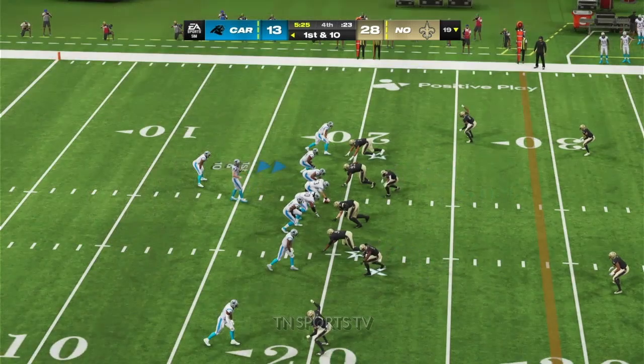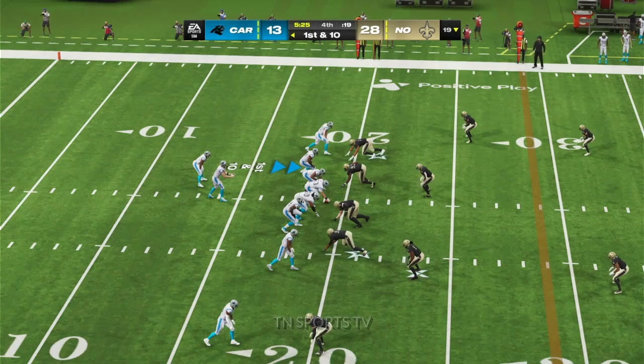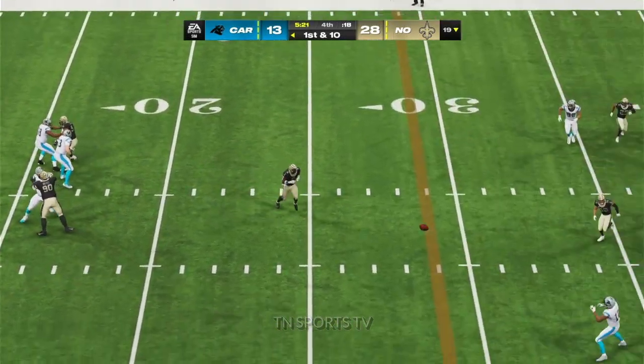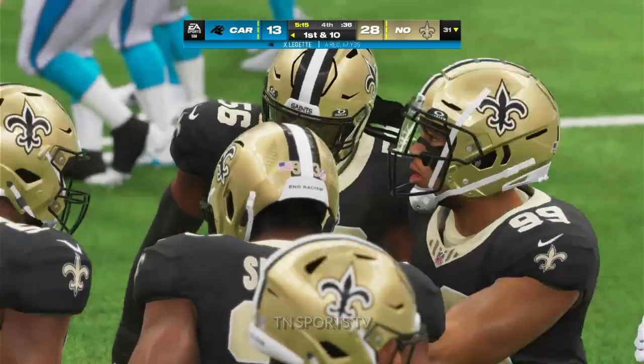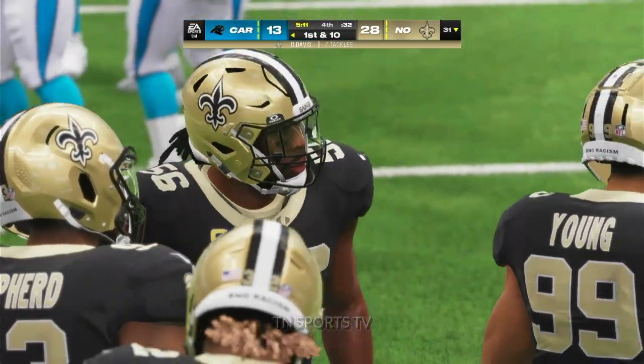Dalton and the Panthers now with a 1st and 10 at their own 19-yard line. Trying to shake off the interception from the last drive. He'll look to throw. That one completes him again. And he's got it past the 30 before he's hit and dropped. Right off the bat, it's a first down to start the drive, 12 yards.